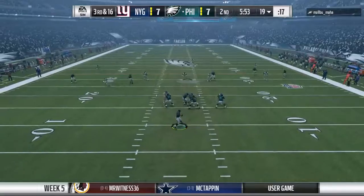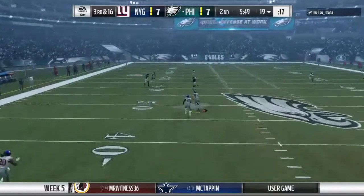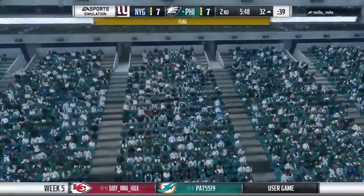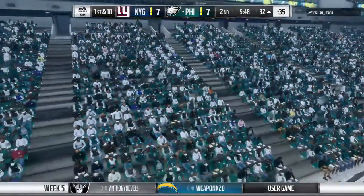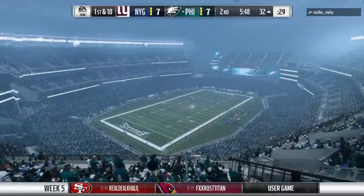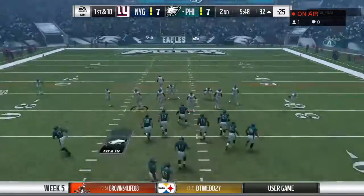Working from the gun, Wentz. He's going to wind up and air it out. And that's going to wind up incomplete. However, we do have a flag down. Let's check in with our referee. First down and 10 now for the offensive group.